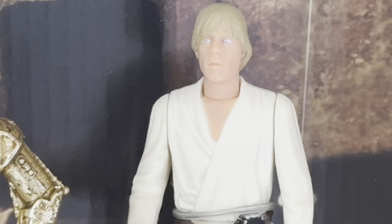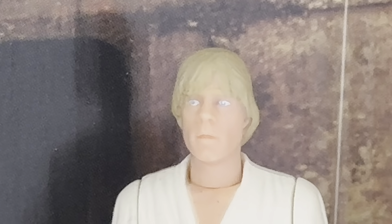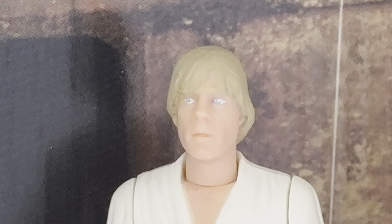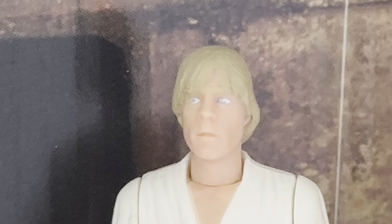And then of course there we have Luke Skywalker. Now, I've always been disappointed with the facial features of Luke Skywalker on these 4-inch figures. Sorry, they're not the best, and this particular one isn't. Remember, we're going back not to 1997, so we are going back. What is that? Almost 40 years, 38 years since these. No, we're not. Sorry, 28 years. I beg your pardon. So it is.